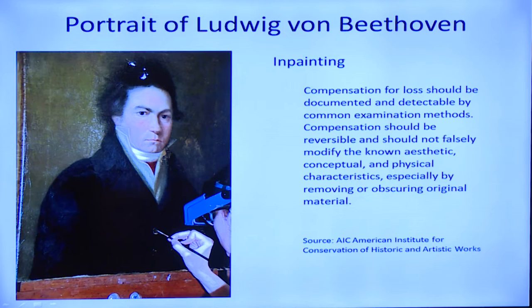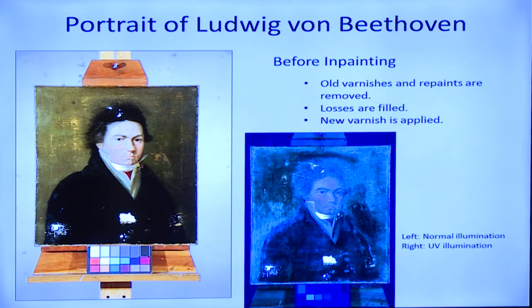We work under magnification and use small dots of color to knit the damages together. The paints are applied in a water-like consistency, and many passes are required to get the correct color volume. This is what the painting looked like with all of the non-original materials removed and a varnish applied. The tears require inpainting, as do old solvent abrasion areas in the background. What I'm referring to are these areas right here, the solvent abrasions, and all of our filled tear areas.